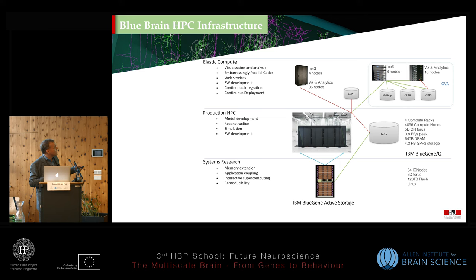We also have production high-performance computing for model development. This is an IBM BlueGene Q for building the models, building the reconstructions, running the simulations, and for testing out and doing software development. And then we have some specific aspects that we're exploring with IBM on ways in which we can test different architectures for doing more advanced analysis and interactive supercomputing.